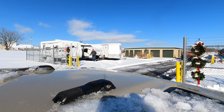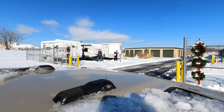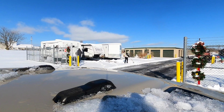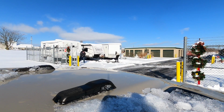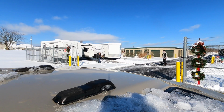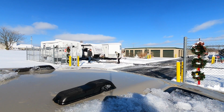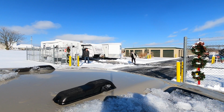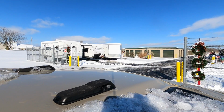So I started shoveling it, and believe it or not, the owner had their shovel out, and they came out and actually helped me shovel. So it's really cool to see how nice this place is. I mean, this is Shenandoah Storage Connection. If you need storage or whatever in Winchester, that's where I'm at. And yeah, they seem very friendly and nice.